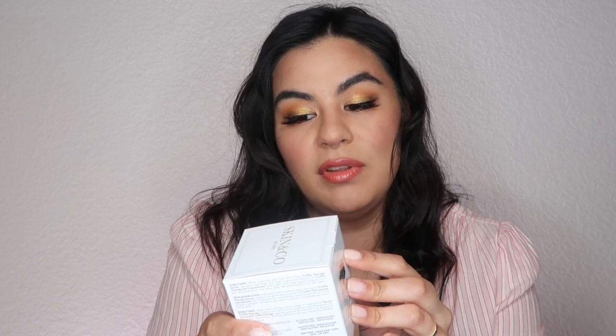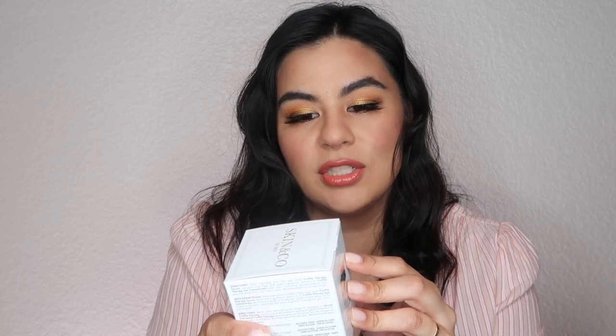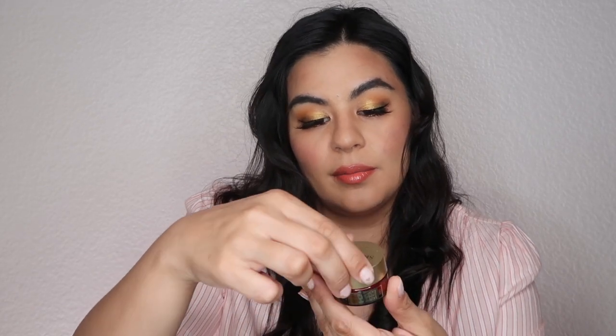Okay. Next, I've got two big things in here. Skin & Co. Truffle Therapy Reconstructing Truffle Eye Contour Concentrate. Truffle. Ooh, puffiness. Bags. Tired eyes. Dark circles. They've got my attention. Oh, a tiny baby. I hope it helps with allergy eyes because that's what I'm suffering from right now.